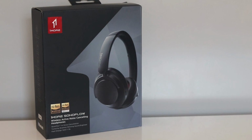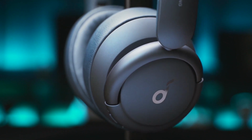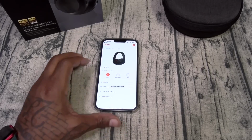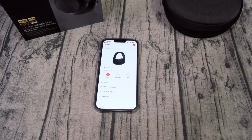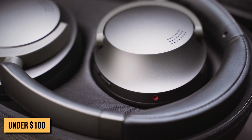The 1More Sonoflow headphones are the first over-ear headphones that feature noise cancellation from this likable, affordable audio tech brand. And they are emphatic proof that you can get a great pair of wireless headphones capable of ticking most of the boxes for under $100.